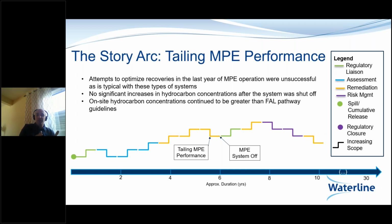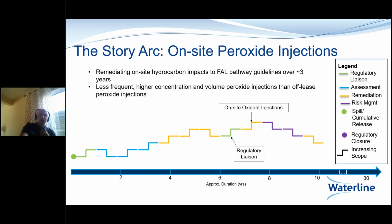But on the flip side, maybe MPE was starting to become less useful, but we still had on-site hydrocarbon concentrations that were greater than our remediation targets. So after meeting with the regulator about this site, based on a supplemental information request that they sent us, we decided to look at the on-site oxidant injections, just to, in a way, polish the on-site hydrocarbon concentrations so that we could meet those remedial objectives.